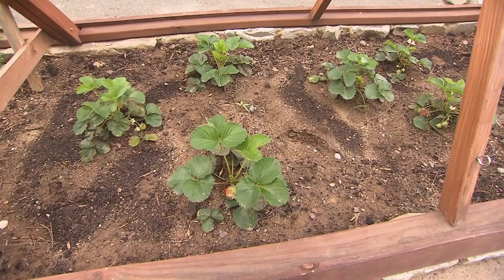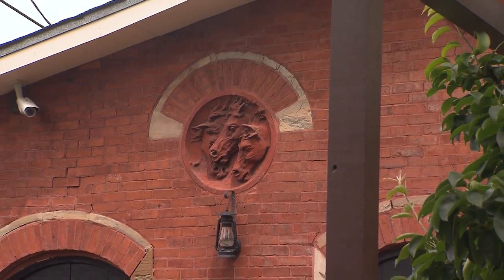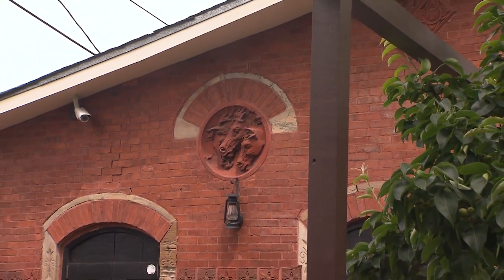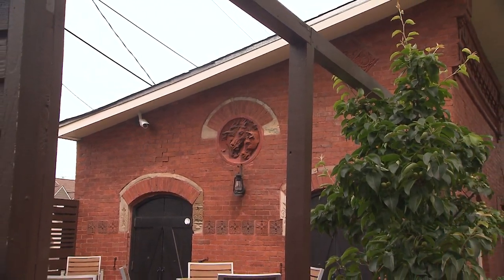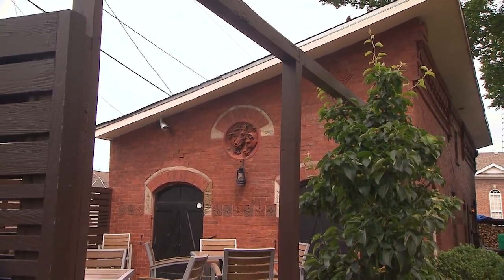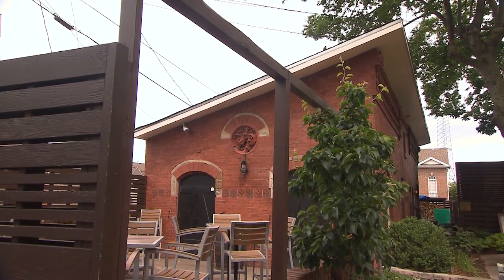But tell me a little bit about the space in general. We're behind a beautiful historical landmark to the restaurant. The rear of the property here, this was the carriage house to the second owner of the property. Robert Dudley was the 51st mayor of Nashville. He was the second owner. He bought the house in 1887. Wow. This was built in, I think, 1888.